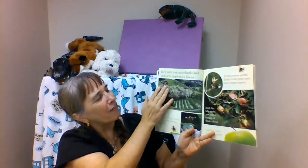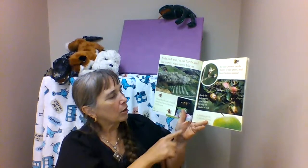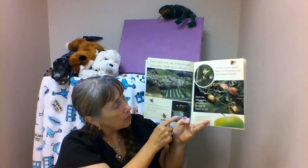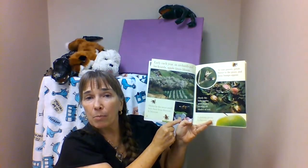Early each year, in orchards and backyards, apple trees bloom. Look, they're just full of flowers. The bees are so happy. Drawn by the sweet smell, bees buzz from blossom to blossom. As time passes, petals flutter to the grass and fuzzy bumps appear. Slowly, the baby apples grow bigger, turning all shades of red, a glowing green, a cheerful yellow. Remember, none of these apples would have formed without the gift of pollination by our bee buddies.